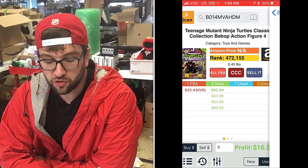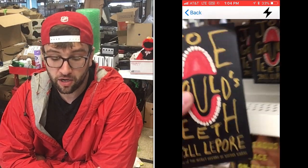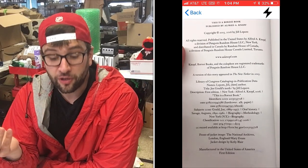This one here, Joe Gould's Teeth. Ooh, that little mark down there is called the remainder mark. We can't sell that as new. The way Dollar Tree gets their books is they buy them in bulk from distributors or bookstores or whatever it is, and if they don't want them being resold as new because it might hurt their market share, they're gonna mark the books on the bottom with a marker, or they're gonna cut them or something. So what we have to do then is sell them as like new if we want them.